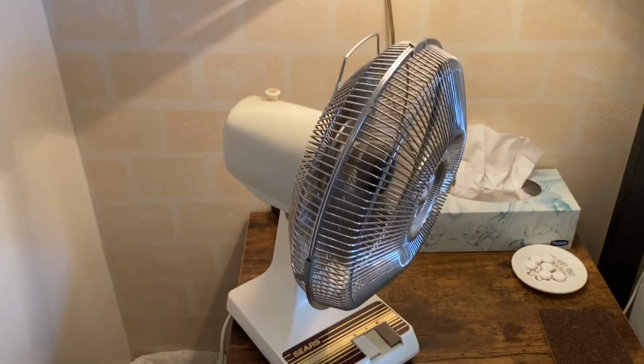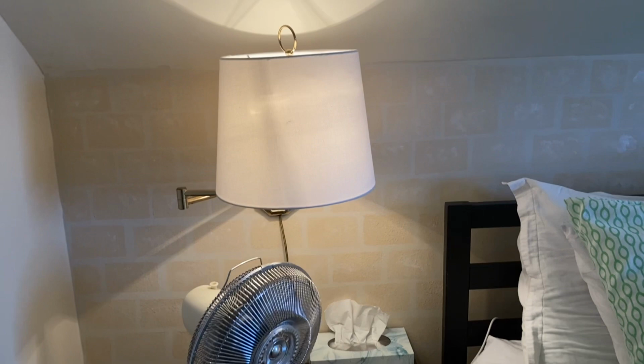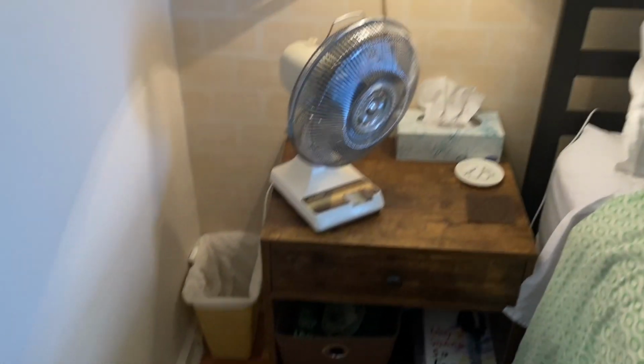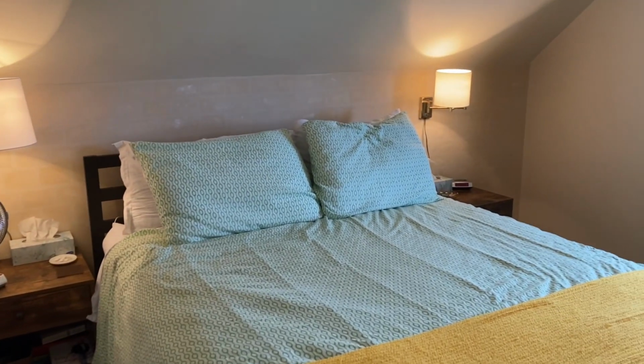So then I have my fan that I thrifted a few months ago. It's definitely like late 70s, early 80s. It works amazing. I think it was $3 or $5, I can't remember. And then I just did lamps on the wall, but they're not wired in. They just plug in. And I really like it. I thrifted those as well.